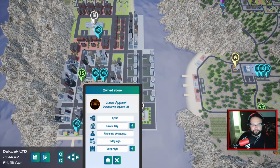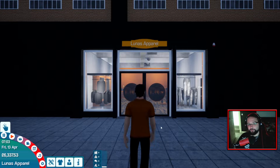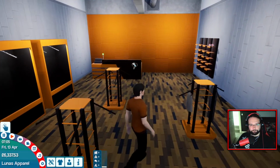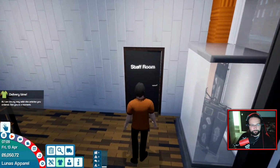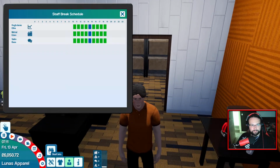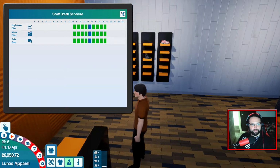Right, let's go back into this shop. This is getting a little bit concerning at the minute. If I can get this shop taking even more money, I can shut the older shops. We absolutely need to place our order straight away. And have we got huge amounts coming in? Yeah, we're fine.